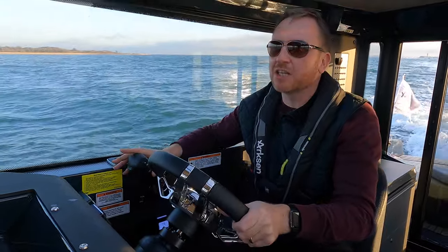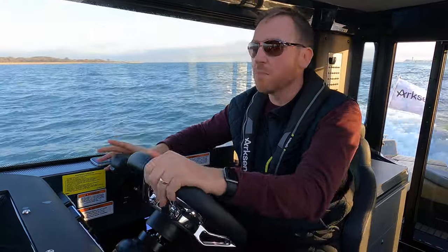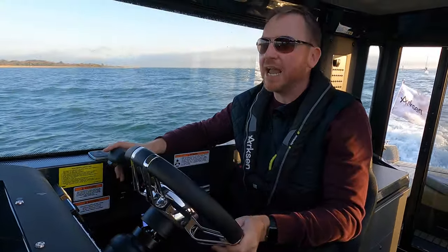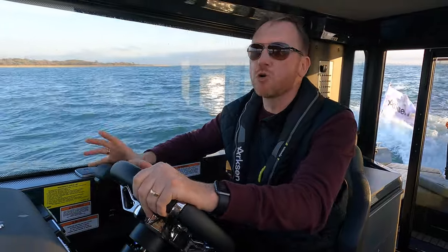And like I said at the beginning of the video, this is the sort of boat that I would be happy taking out on my own. She's so easy to handle, the lines are very easy to work, and it has been a real joy.